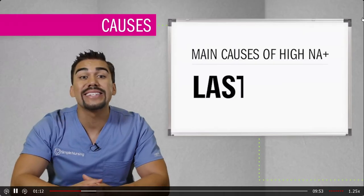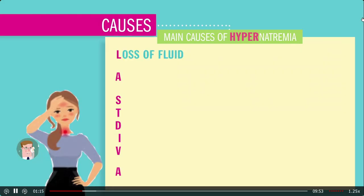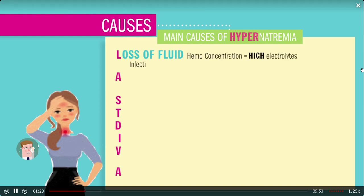Now, the main causes that keep sodium high in the body and not in the potty, using our nifty acronym, the last DIVA. L, the loss of fluids causing a thick, concentrated blood known as hemoconcentration. Fancy words for dehydration from conditions like infection, diarrhea, heat exhaustion, or even a lot of diaphoresis, which is persistent sweating where fluid loss is faster than sodium loss. Hence, sodium is concentrated and increased in the body.